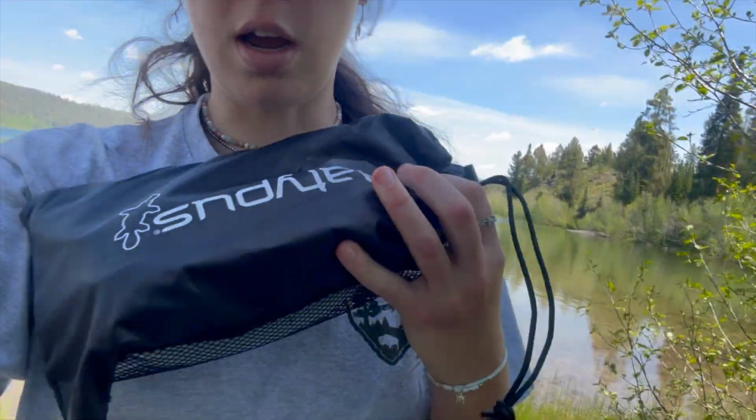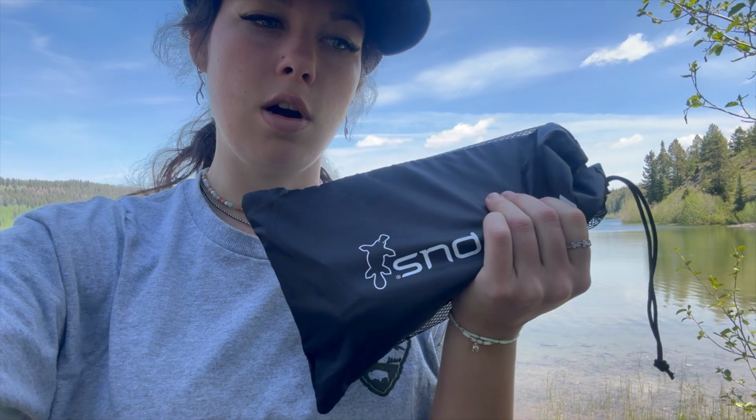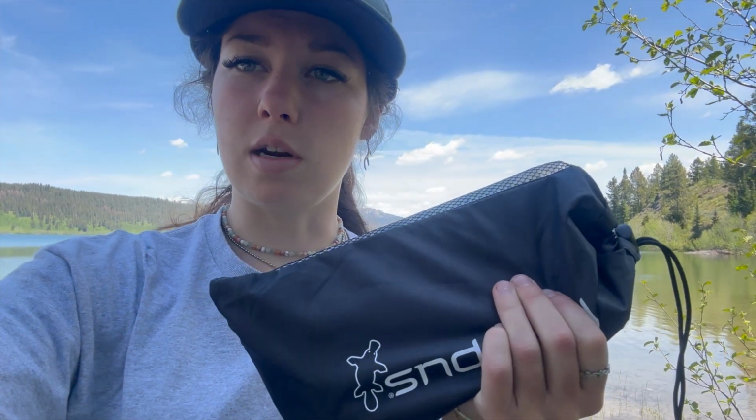And let's see, trying to figure out how to set up. What I have here is the Platypus Gravity filter, which is my personal favorite. It's super light. It weighs less than a Nalgene when you pack it. So this is my filter by preference, and I'll show you guys how to use it.